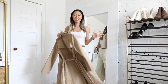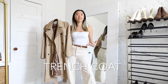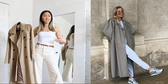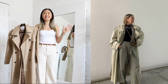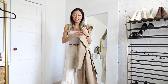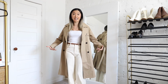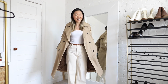So the next trend that we are going to talk about is the trench coat. Now, this probably isn't the trendiest version of the hot trench right now. I think that would be a much more oversized, almost billowing, chunky buckled style of trench coat, but we are making do with what we have in our closet. So this one here is actually my favorite trench coat. I have quite a few from Everlane, but this is probably by far my favorite one. I just find the fit to be super classic. I did size up one size, so it does have a little bit more of an oversized look, but it is a classic trench coat.